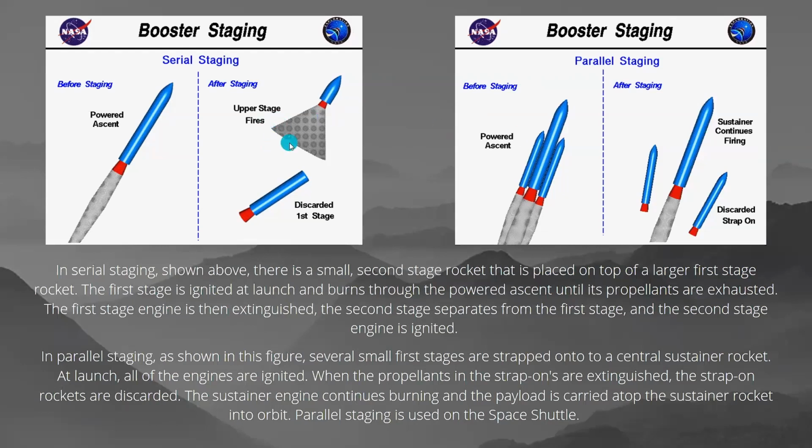So first is the serial staging, and what happens in serial staging is that the rocket is stacked one upon each other. The whole rocket is divided into two or three parts, and then it is stacked one upon the other. And as the fuel on each of the parts gets exhausted, it is eventually discarded and thrown into the oceans or anywhere. Earlier it would not be collected back, but nowadays we reuse them, so we can collect it back from the ocean. This type of staging was actually used in the Saturn V rocket. Saturn V was a three-stage rocket, but at that time the reuse technology was not yet discovered, so we could not get the parts of the rocket back.